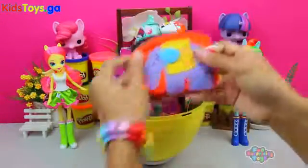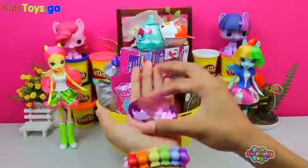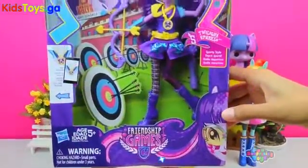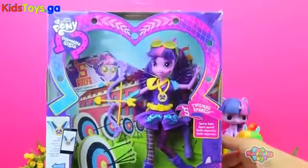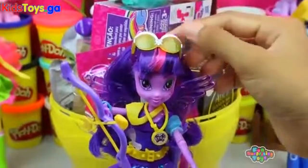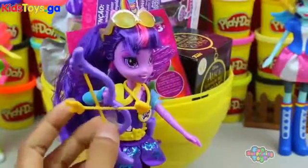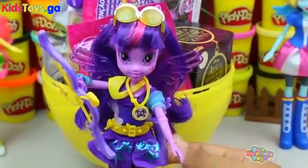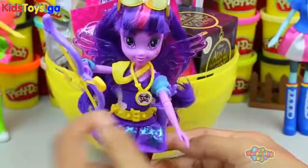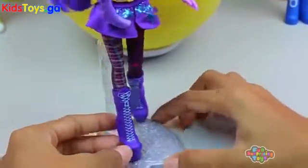First come first. That's right, we have our magical elephant. Look at our magical gem. What do you have for me today, my friend? We have My Little Pony Equestria Girls Twilight Sparkle doll. Check out this beauty. She looks slightly different from the Play-Doh, but hey, she's gorgeous. She's ready to shoot people up with some love. Check out her outfit, her necklace, everything about her just beautiful.